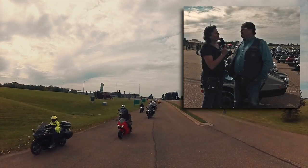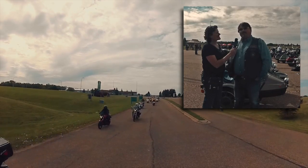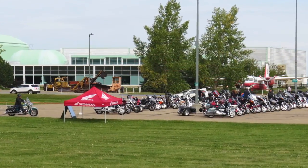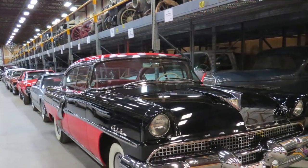I'm doing great. What brings you out to the Reynolds? Well, this is my hometown, so that brings me here. It's nice to see all these bikes in my hometown, so I really enjoy seeing it here. This is a great facility. Lots of old bikes here, lots of old cars, planes, you name it.